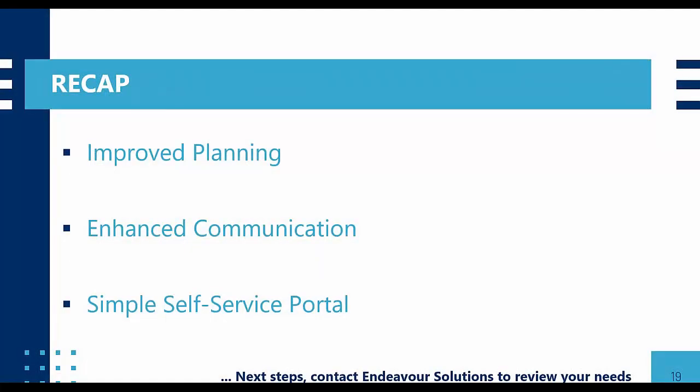Just as a recap, let's review the top 3 ways a mobile field service solution improves your business. Number 1, it improves planning. Number 2, it enhances communication. And number 3, it enables self-service. So now I'm going to hand things back over to Scott.